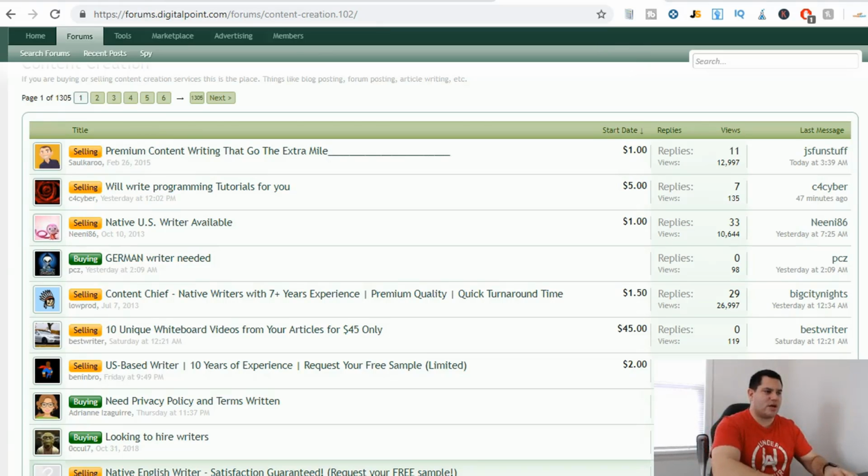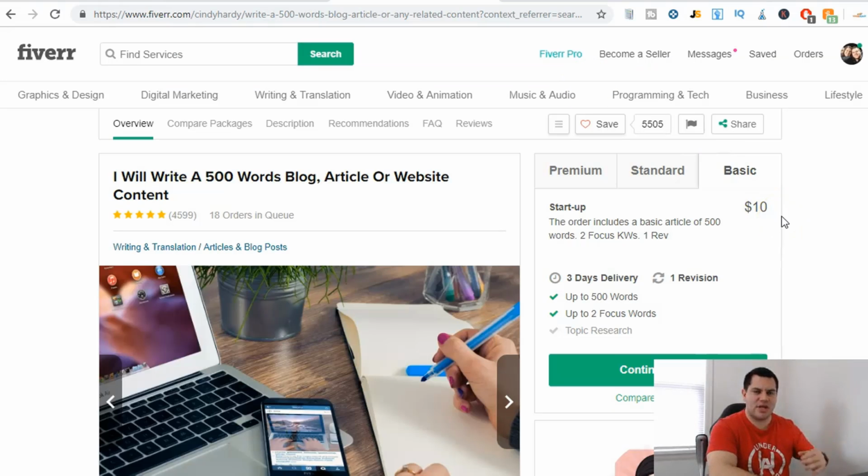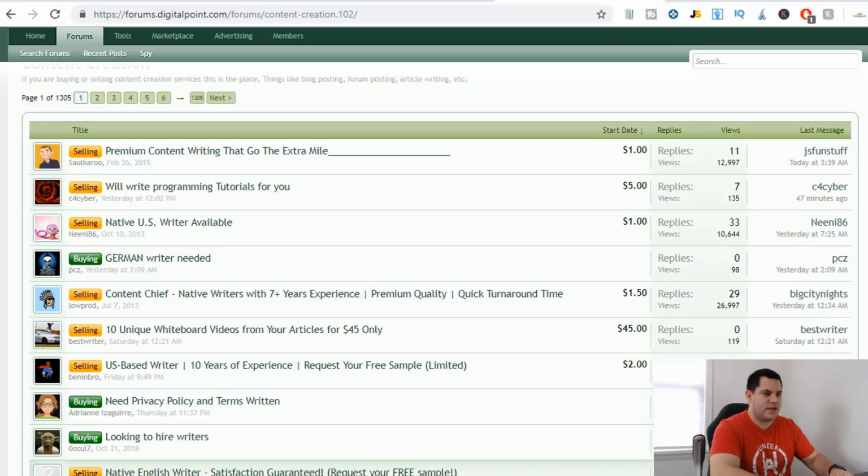You want to be selling something for $10 to $15 because you want to at least make double your money. You invest $5, you want to at least be able to make your $5 back on top of the extra $5 to $10 profit for that one article. Now, here's how we do it.